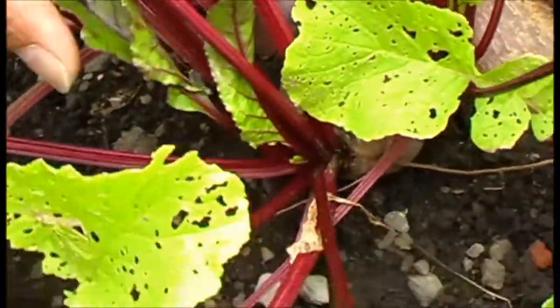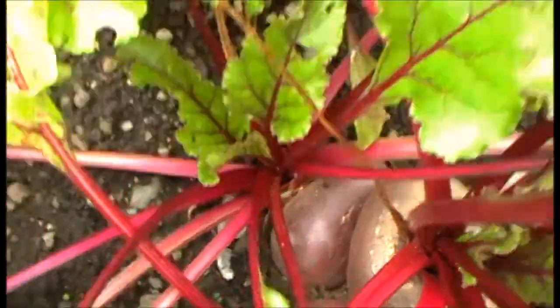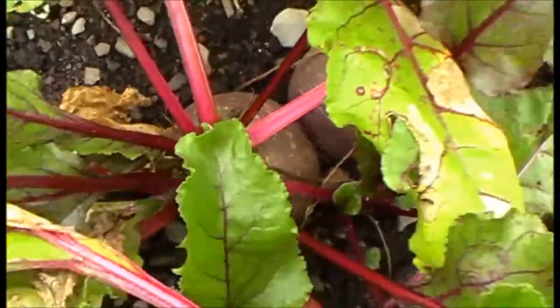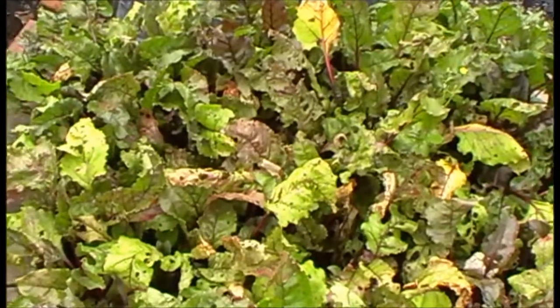Some really fantastic, it's hard to show really, but that's a clump of multi-sown. They're all multi-sown. So I'm going to have no problems with shortage of beetroot here.